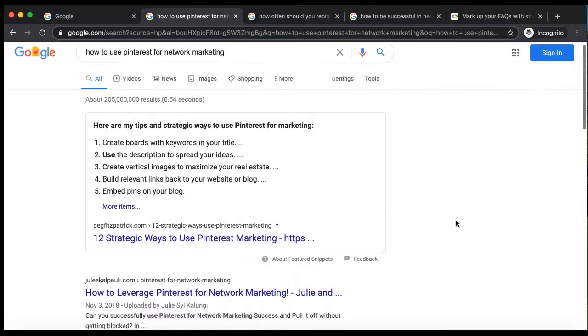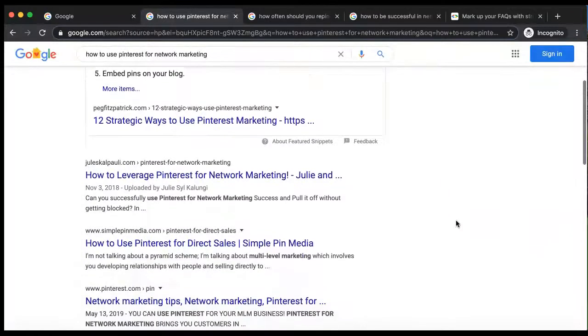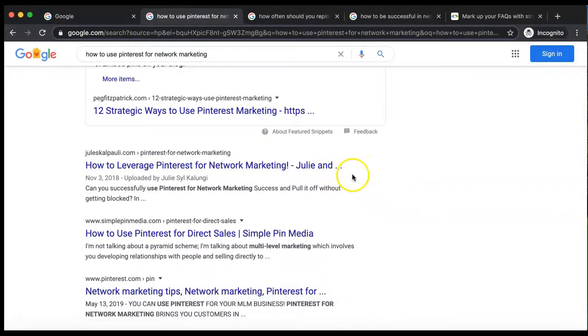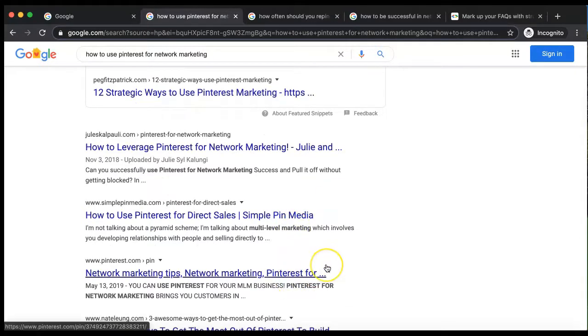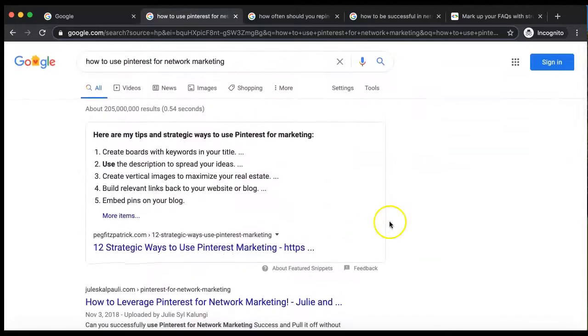The next place that you can be featured is in the organic search. So this is the post that is ranking number 1 for how to use Pinterest for network marketing. This is number 2, number 3, etc. What you will notice is that now with the most recent Google update, if you are featured in the snippet at the top, you will not be shown in the top 10 search results.